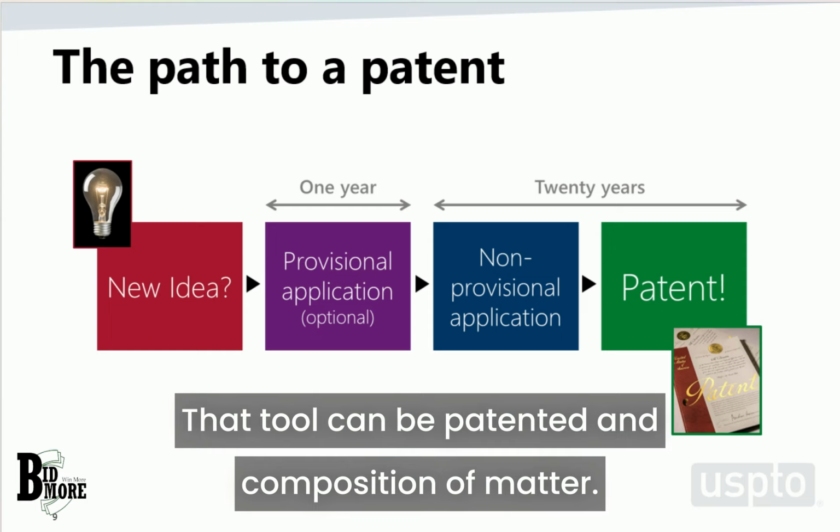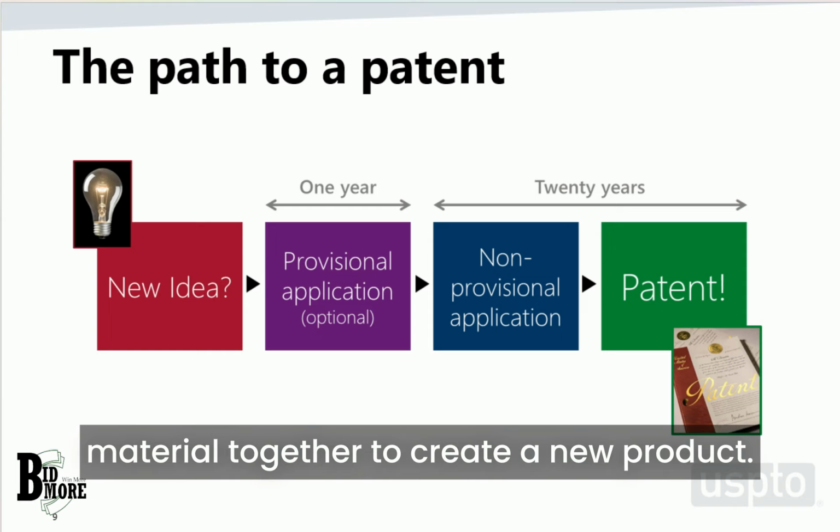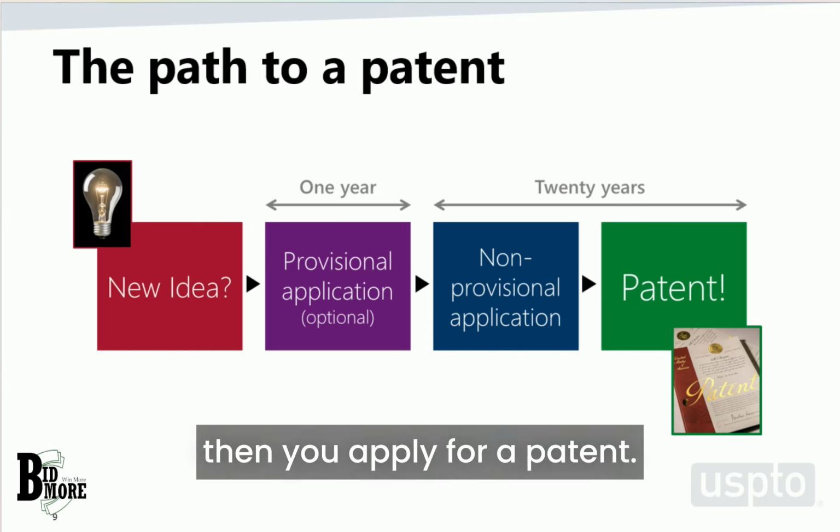And the composition of matter, you can compose 2, 3, or more materials together to create a new product. So once you create that idea, then you apply for a patent.